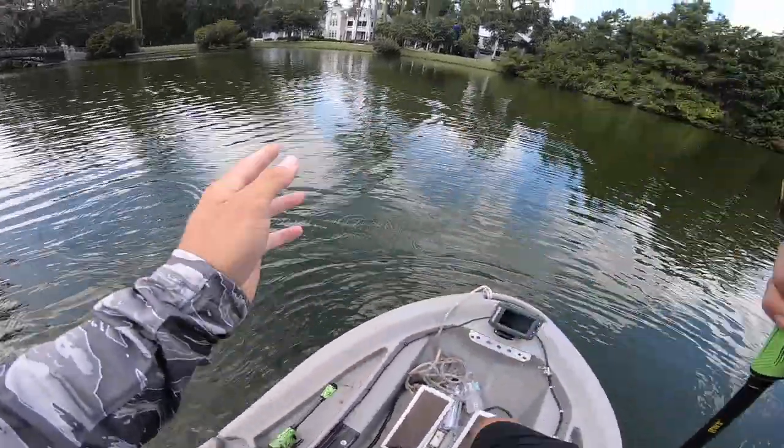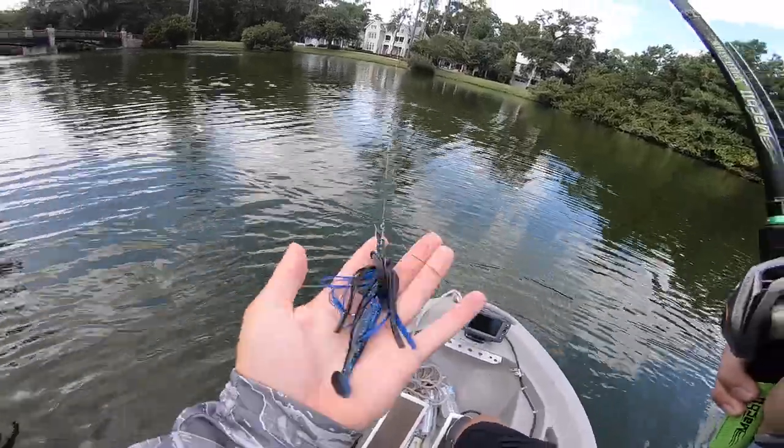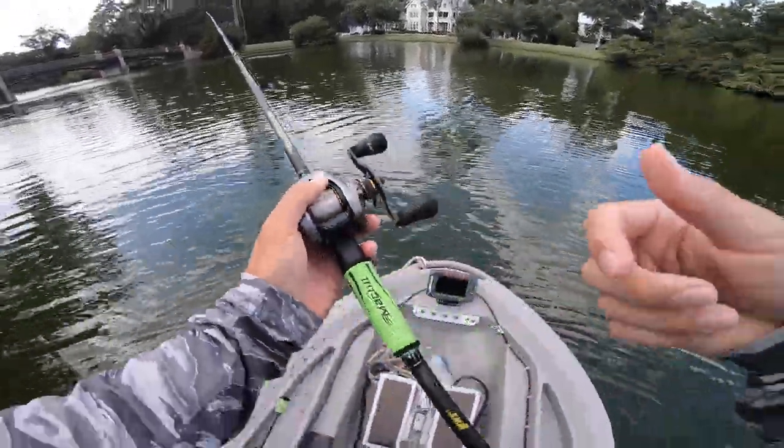All right, let's get this started, boys and girls. We got a black and blue chatter donk. Got this on my Custom Pro Mach 2 rod.